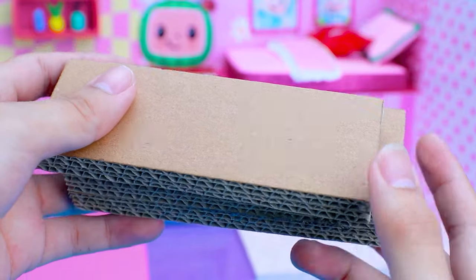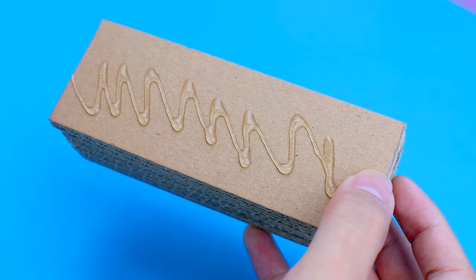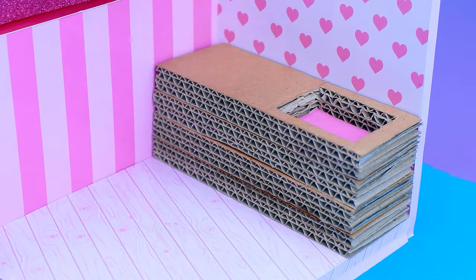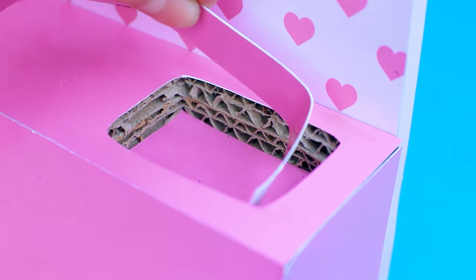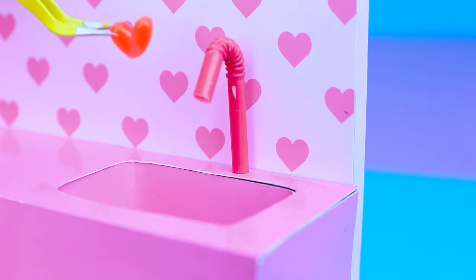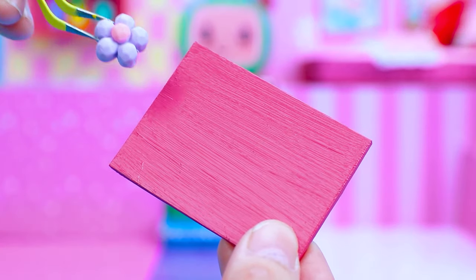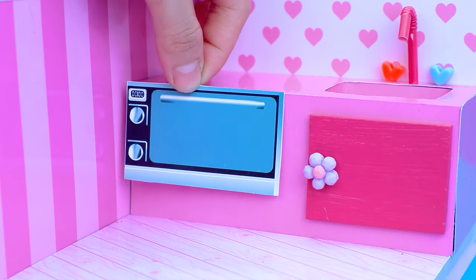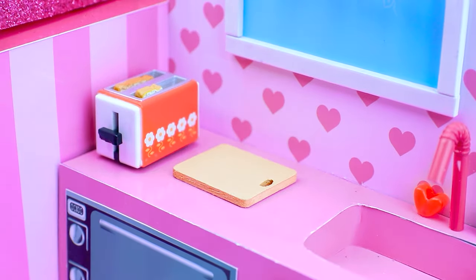Kitty can cook and party organizing when she invites her friends to come, using Foamex to make cabinet kitchen. Covering pink paper. Kitchen cabinet is finished.